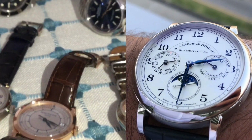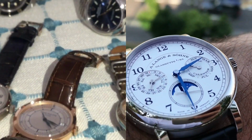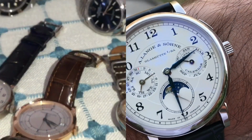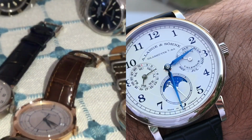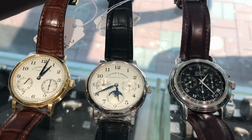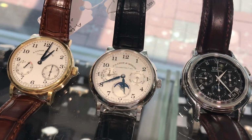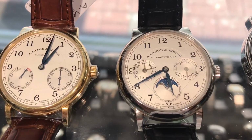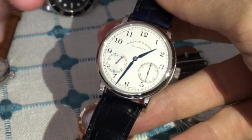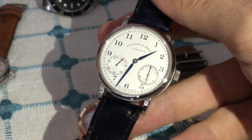So I first looked at the 1815, the normal one, with a small second at 6 o'clock, which is fantastic. But then I saw this Réserve de Marche complication, and I just thought it added a bit of zip to the dial. Yeah, it's nice. It's got this little touch of red on the power reserve that just pops a little bit, not too much. The fact that the two sub dials are off center, I just thought it was a classic watch with a twist, and I really liked that.